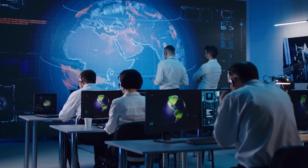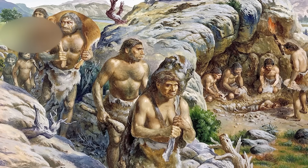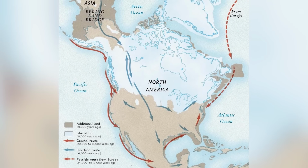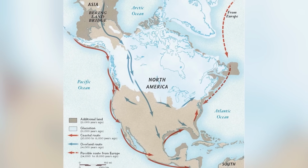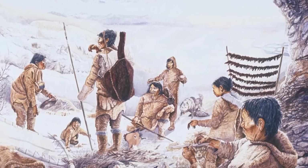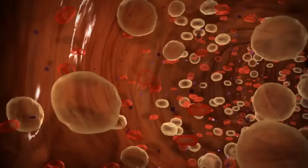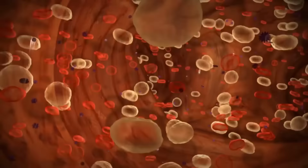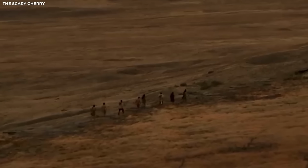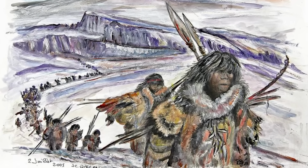The reason for this isn't totally clear, but one theory stands out. Thousands of years ago, small groups of humans are believed to have migrated from Siberia into North America by crossing a land bridge called Beringia during the last ice age. If those groups carried mostly type O blood, and they remained isolated for generations, it would make sense that the type became dominant.